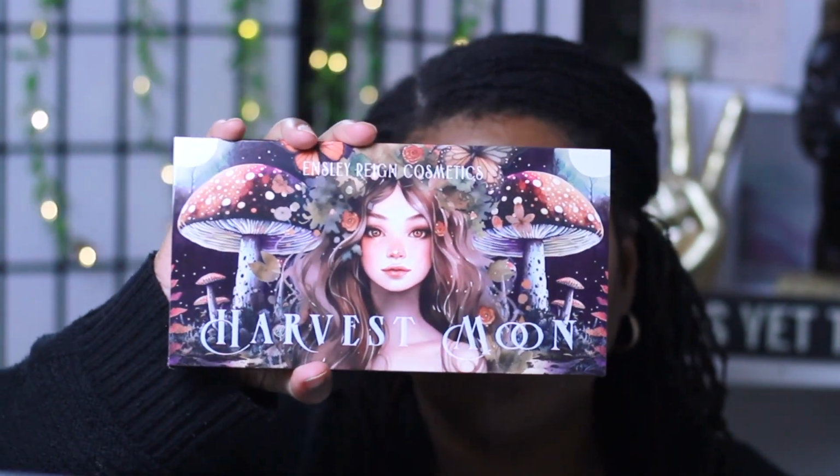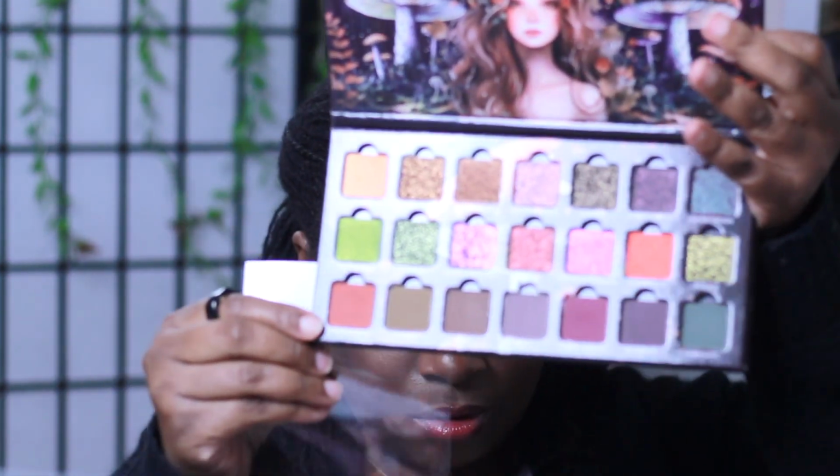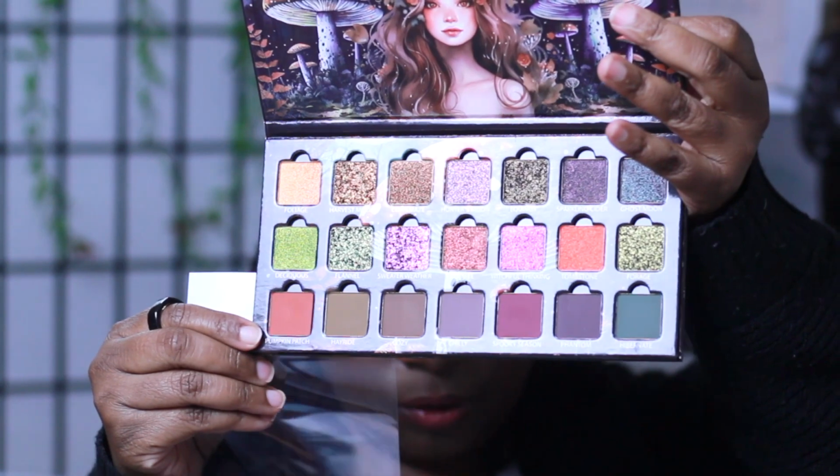Another thing that I had on pre-order that I was waiting for is this Harvest Moon palette from Inslee Rain. Y'all, I'm so excited. So excited to use this one. It is so beautiful. It is so beautiful. I can't wait to dig into this one.